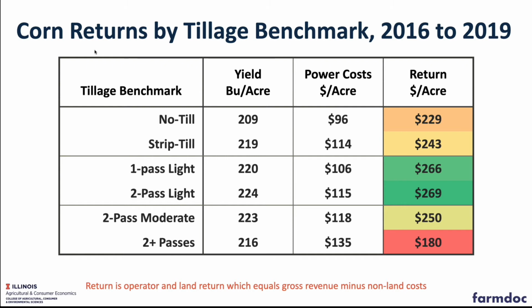One pass light, two pass light. So one pass light would be one tillage pass, so one pass through the field. And again, this would be mainly from soybeans to corn. Two pass light, and a light pass would be not a deep tillage pass. Then we have two passes moderate, which would include something deeper than the two pass light, and 2+ pass systems. Laura, anything more than two passes, whether it's a heavy piece of equipment or a light piece of equipment, gets lumped into the 2+ passes.